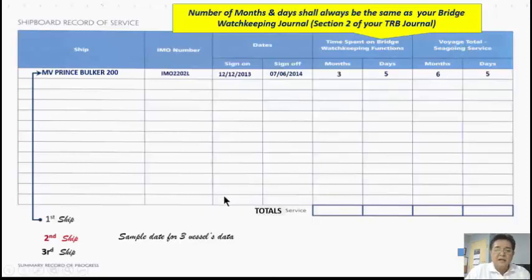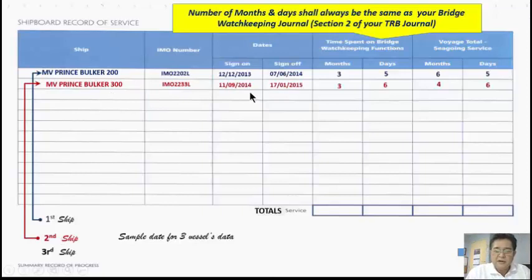Let's enter the data, for example, because here you are still lacking. If you have the 12 months, you are still lacking another 5 months. So let's say that you go for another vessel and then you completed the other vessel. Then you enter the data for the next vessel. Vessel name, IMO, date sign on, sign off.